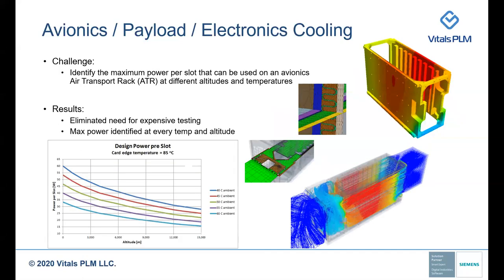So the case study we see here is for the air transport rack. And this is the common chassis used as part of the avionics systems. All the big airframers like Boeing, Airbus, and Northrop Grumman buy these ATRs from the ATR manufacturers. And the idea is to have a design which can support different configurations from the different airframers.